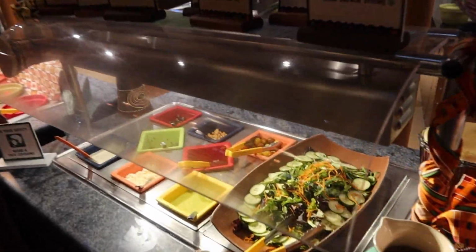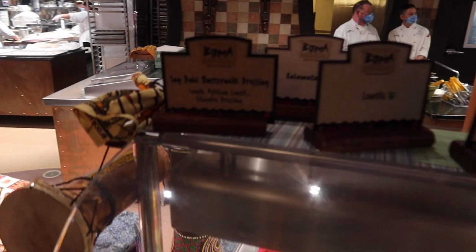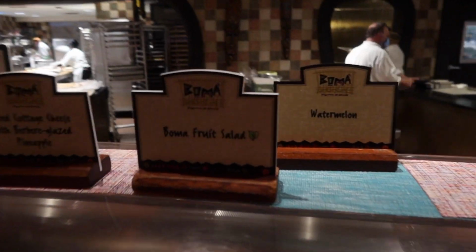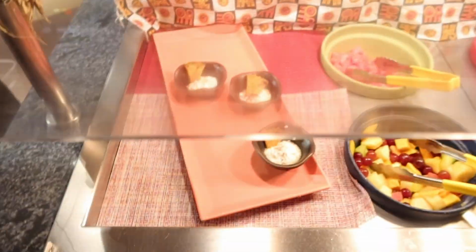And then here's the salad bar, where you'll find the chili cilantro vinaigrette, which I tried. They also have some Semdo buttermilk dressing there too, which looks pretty good as well. And then of course you have your fresh fruit, which they had for breakfast as well. And they have the signature Boma fruit salad, which is just normal fruit salad. And you have some spiced cottage cheese with prepared glazed pineapple. There it is. Definitely looks interesting.